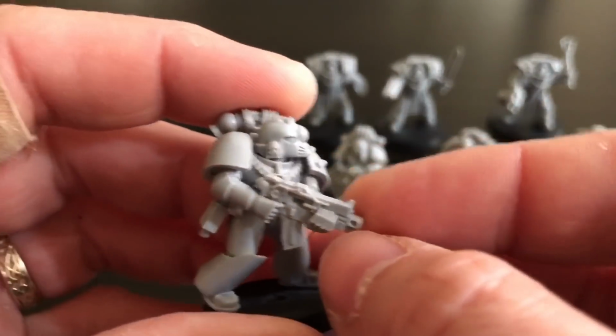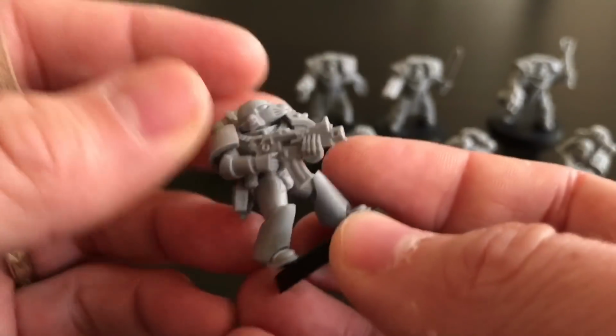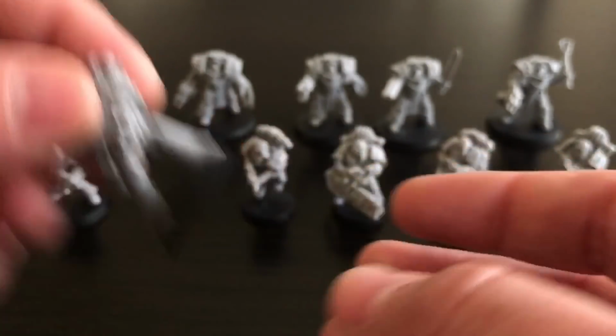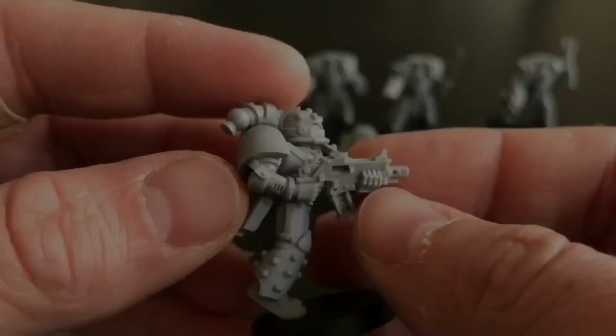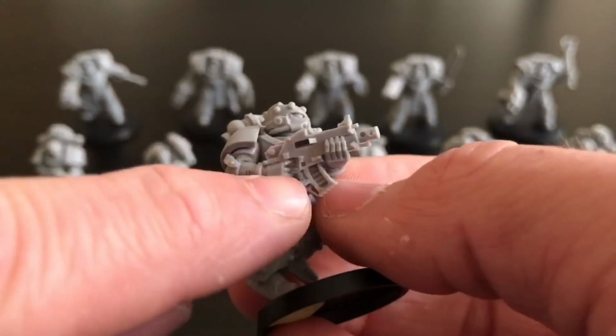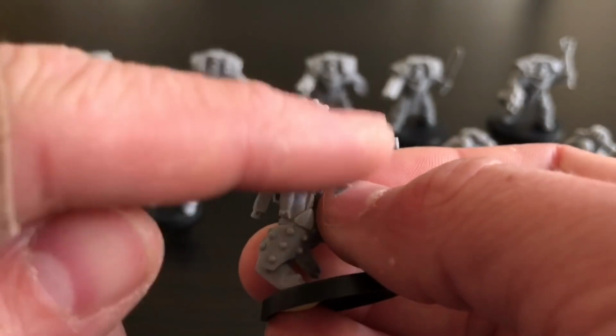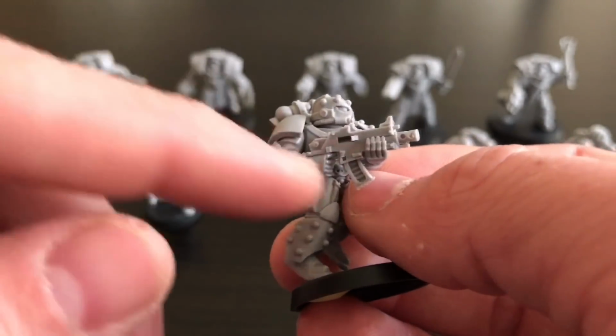Next up, we have the Umbra pattern bolt gun. Our Mark VI Beakies from Forge World aren't going to be able to have their signature bolt gun, which is a disappointment. Here, if like me, you've got a few Mark Vs or Mark IIIs, no more Phobos pattern bolt guns. A weapon that is synonymous with Mark III in particular and Mark II, but definitely Mark III, they're pulling out of the range. So that's going.